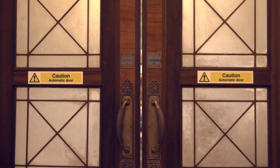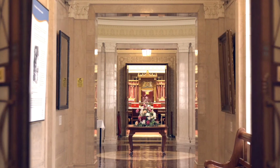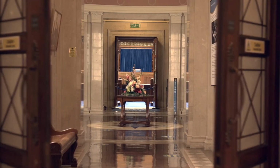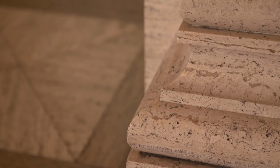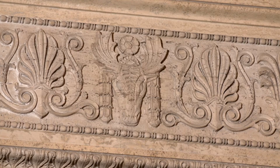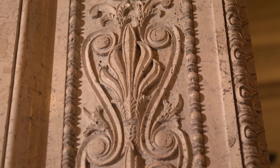The Great Hall was designed to mirror the layout of the Westminster Parliament, with the Senate chamber on one side, the equivalent of the House of Lords, and the Assembly chamber on the opposite side, the equivalent of the House of Commons. Much of the interior of Parliament buildings is made from Italian travertine, and the Great Hall is no exception. The travertine was shipped directly from Italy, and Italian stonemasons also carved and engraved the intricate classical Greek mouldings and motifs shown throughout the Great Hall.